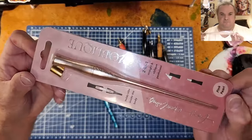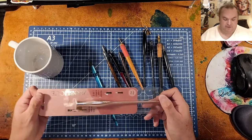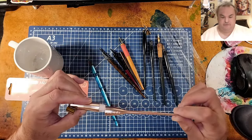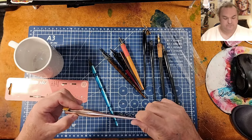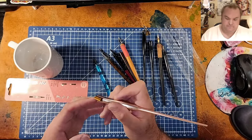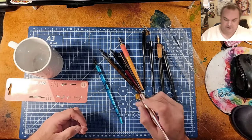And this is a Moblique nib holder with a secret compartment. What is the secret compartment for, you asked? It's to hold a nib. Come on. There we go. This is probably the lightest pen. This is definitely meant for doing ornamental penmanship. So if you're interested in ornamental penmanship and you want a really light pen, you barely even have to use the weight of it, this is probably the one.